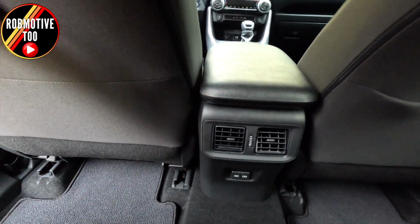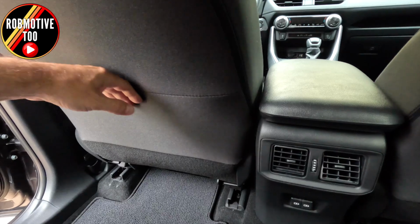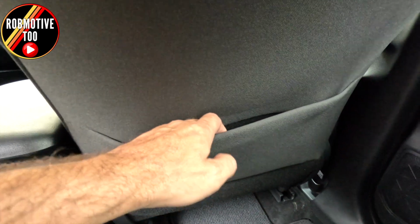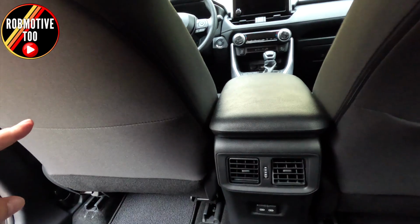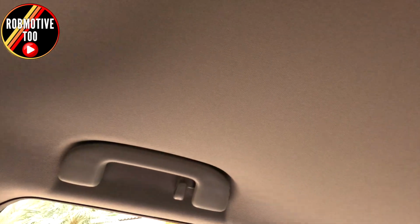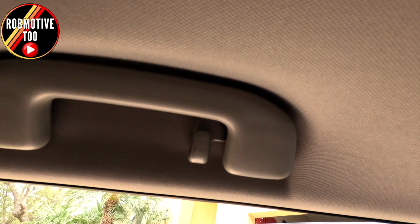On the back of the seats, notice, per Toyota typical style, there is no storage little area behind the seat. And on the passenger side, we do have a storage area. Don't know why Toyota never puts one in on the driver's side. Kind of odd to me. Up above, of course, you do have the light, and then the grab handles with clothing hangers, I guess, the little hooks. I'm surprised they even still put those in vehicles, to be honest.